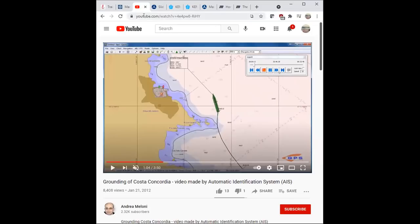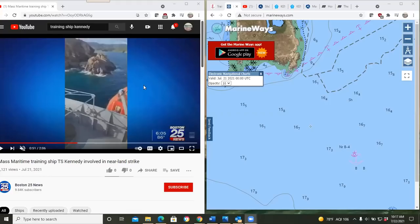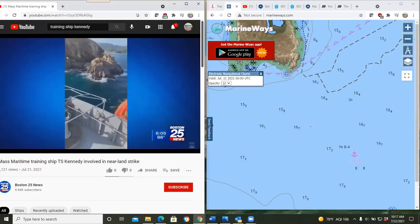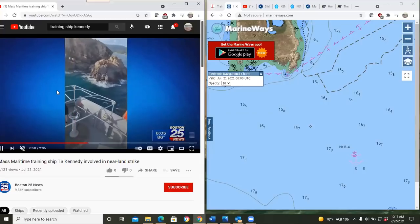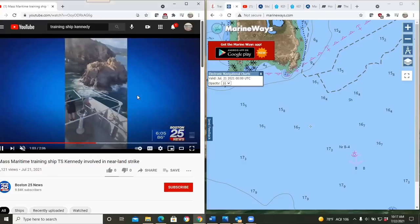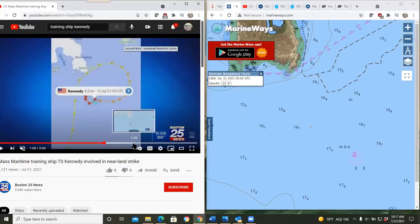Again, go back to MarineWays right here. I don't know how close she came. And those images right there, let me make sure I have this image showing for you. You can see how close she came to Sprat Point right there. Fortunately, the bigger rocks, this big, huge shoal, is over here. It's far enough away, but it is perilously close. I mean, just absolutely perilously close she came. And it's just an amazing thing.